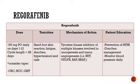Indications: colorectal cancer, HCC, and GIST is where you can use it. Again, it's not any preferred first-line option. It can cause hand-foot skin reaction, which we're going to talk about, diarrhea, hypertension, rash, extreme fatigue. Again, because of how it works, it hits multiple different tyrosine kinases. Because of this, it's not very targeted. It then comes with a lot of side effects.